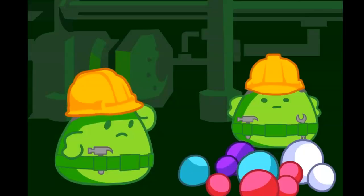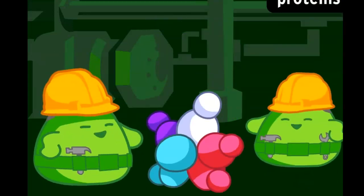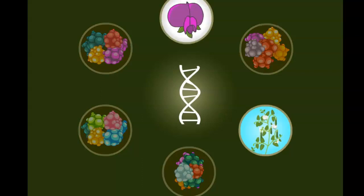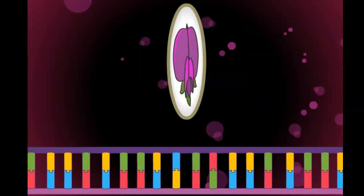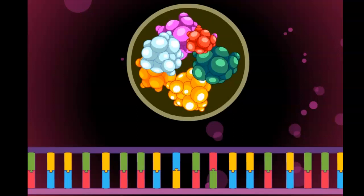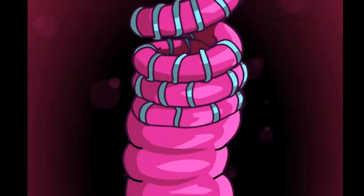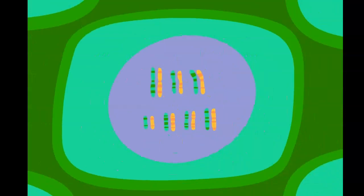A lot of the code has to do with making proteins. These molecules are like the construction equipment for life. They can be built to do just about anything, from making a plant grow taller to giving its flowers a certain color. Genes control these traits by telling cells how to build different proteins. So those factors that Mendel first imagined are located on strands of DNA, which are bundled into chromosomes, which get passed from parents to their offspring.